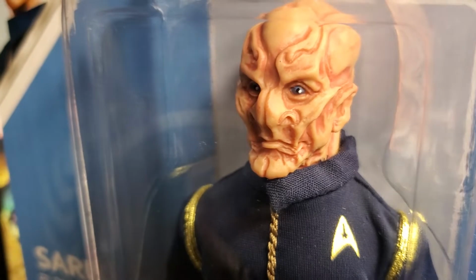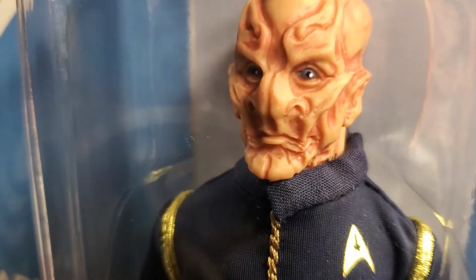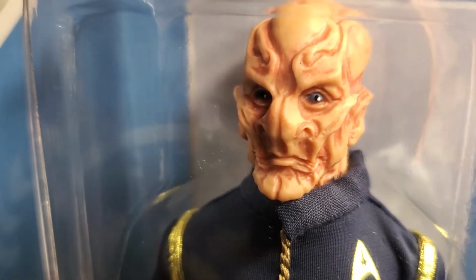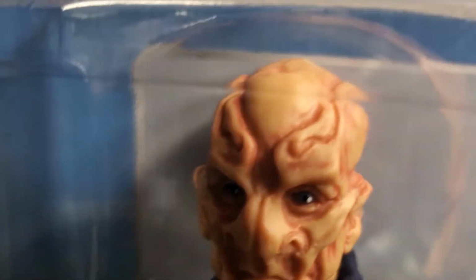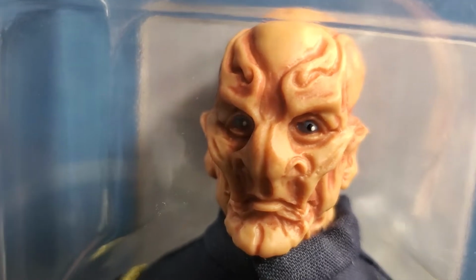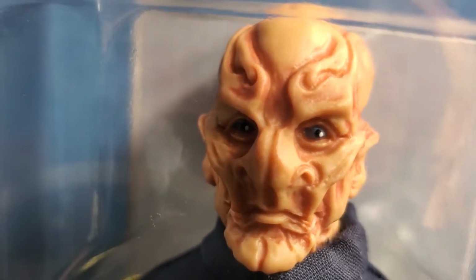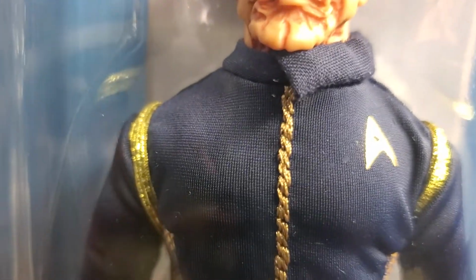The head sculpt is absolutely, positively fantastic. It's absolutely gorgeous. This is without question the work of Andy Colvault. This absolutely has to be the work of Andy Colvault. We're going to find out in a minute for you guys.